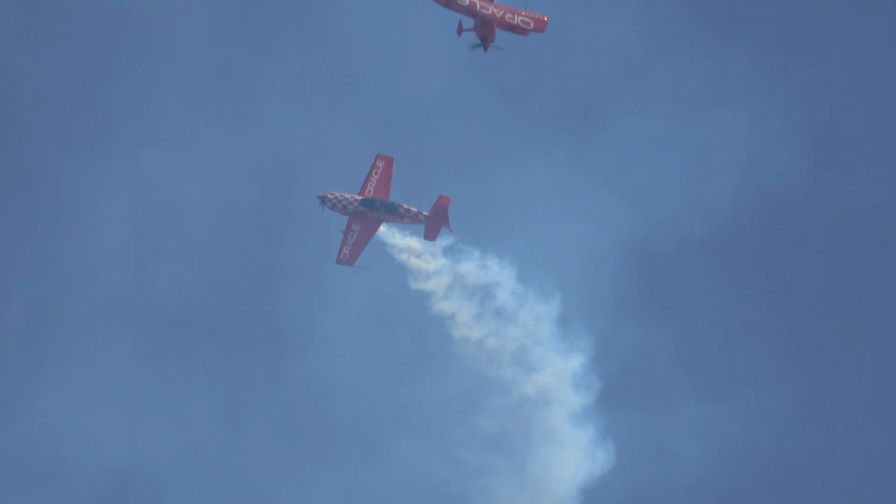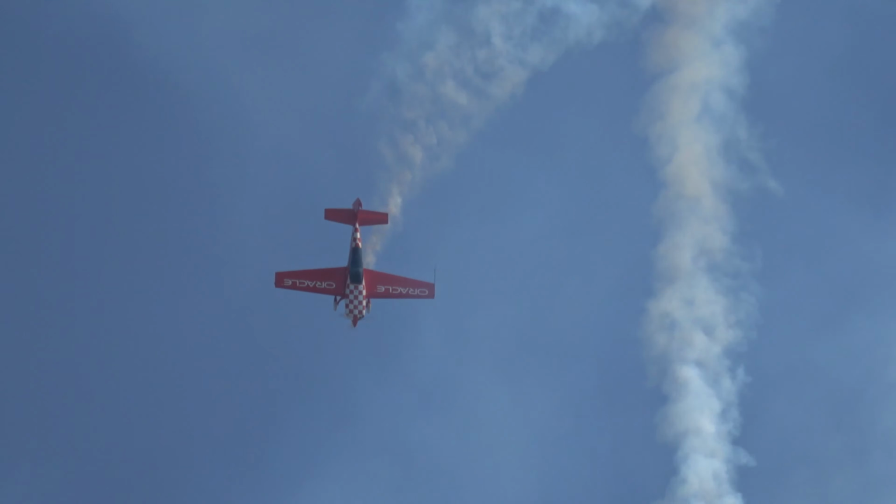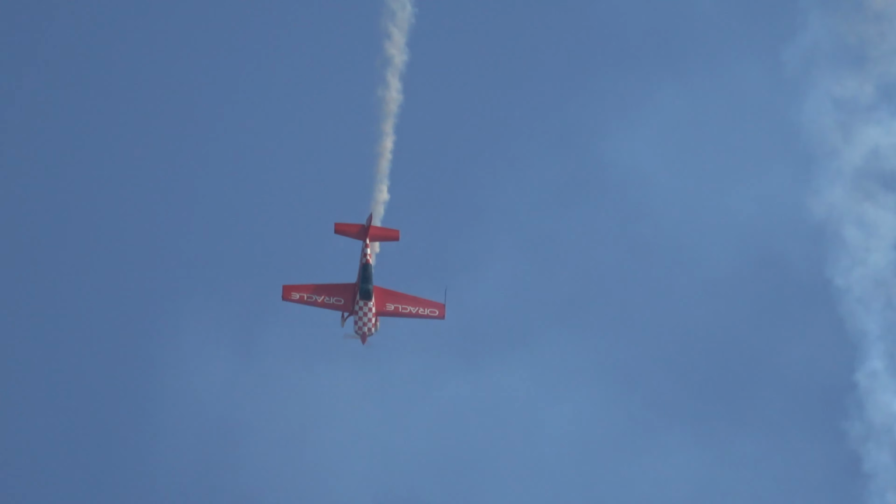Another staggered hammerhead right now, folks, making it look easy. Putting all of their practice first.